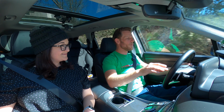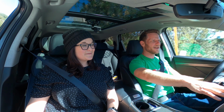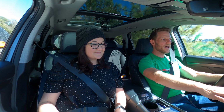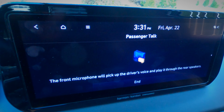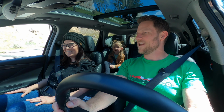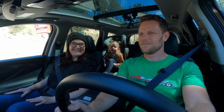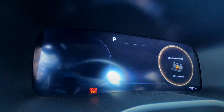Oh, also, so many clever little details that have been brought into the Santa Fe that you find in other Hyundai vehicles. Things like passenger talk, where it'll amplify the driver's voice to the passengers in the back. Hey, little sweetie. Continue eating Cheerios and having a good drive. Hi. Mission accomplished. There is a rear passenger alert system.